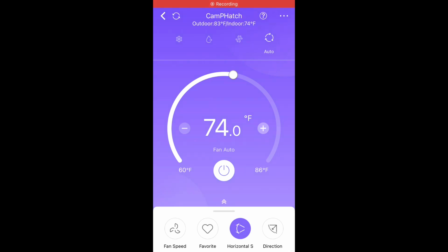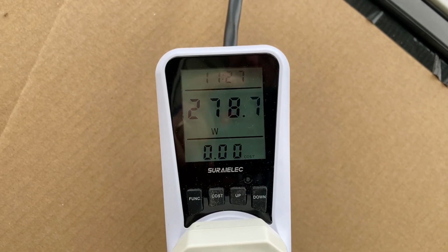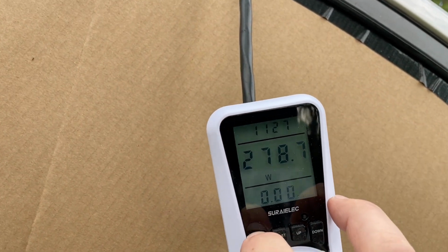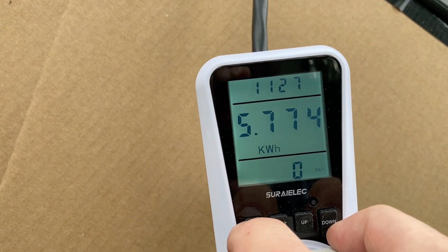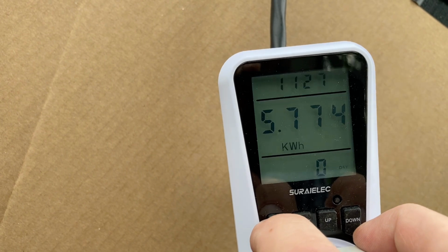Well, here we are, 6 o'clock, almost 12 hours into this test, and it is about 83 degrees out, partly cloudy, still nice at 74 inside. Let's switch over and see what our power meter says. Well, right now we're holding it under 300 watts. Scroll a little here. We've used almost 6 kilowatt hours to keep this thing at 74 all day. That's a little higher than I was hoping.